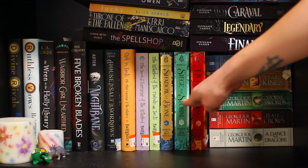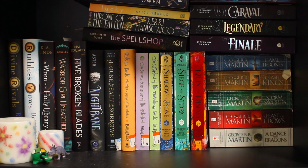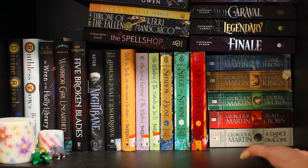And then I have the Shadow and Bone trilogy, Shadow and Bone, Siege and Storm, and Ruin and Rising. And then I have the Game of Thrones series. Have not read these yet, but I have all of them.